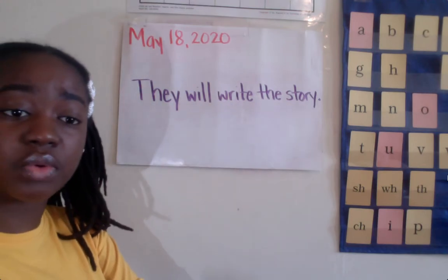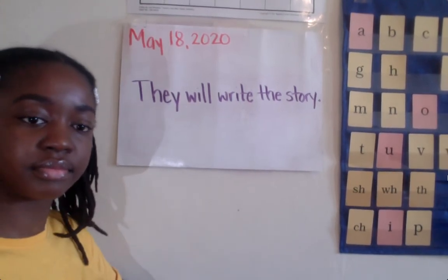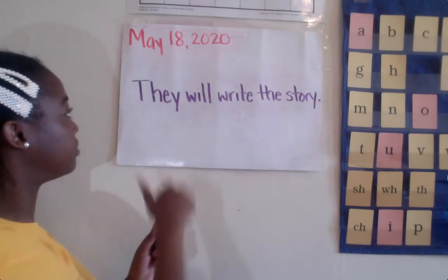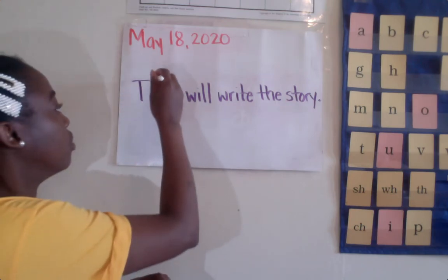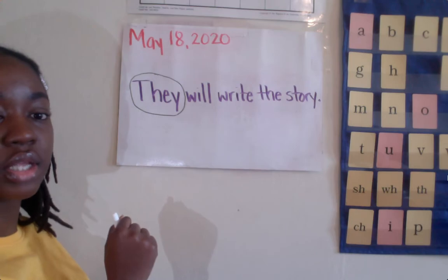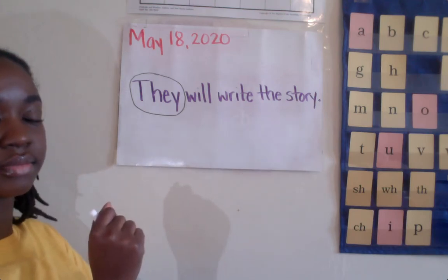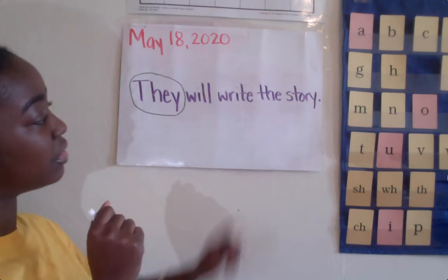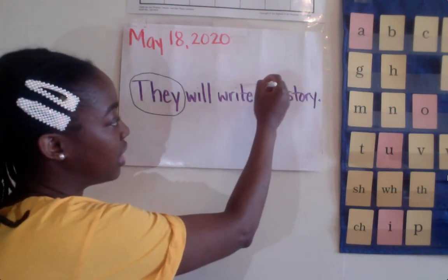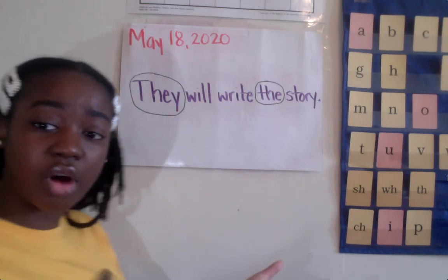Let's identify the trick words in this sentence. Point to the first trick word that you see. If you pointed to this one, you are correct. This is T-H-E-Y, they. So to identify it, we circle it. Please make sure that you are circling your trick words when you write your sentences to identify them, okay? Are there any other trick words here in this sentence? Well, I don't know if you guys found this one, but I did. This is T-H-E, the. So to identify it, I'm going to circle it, all right?